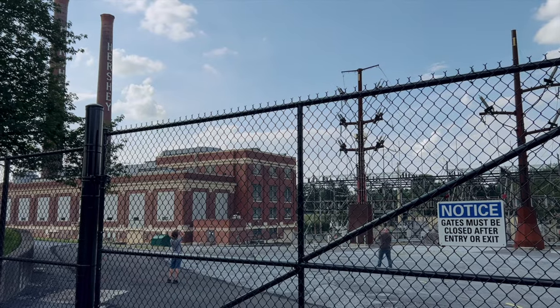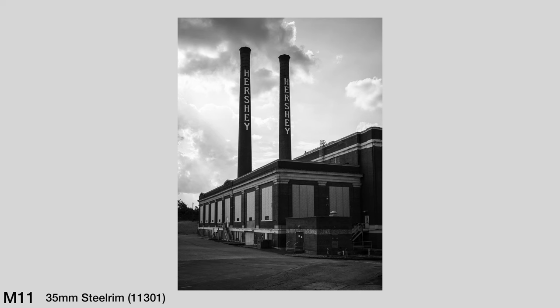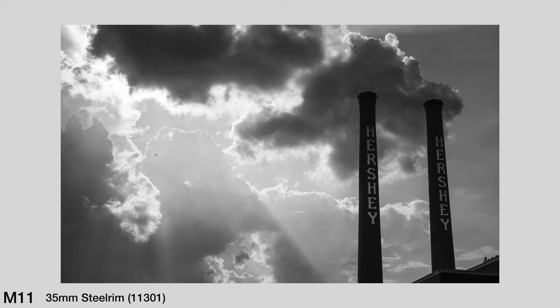Once we got back outside, I had to shoot those iconic smokestacks on the factory. And those amazing rays of light coming out of the clouds. Wow.